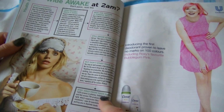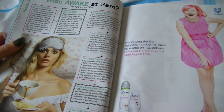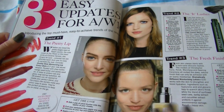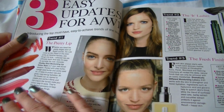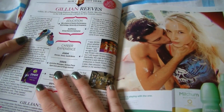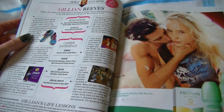Stay away from your phone. Not very good at that one. And read something boring. Maybe some articles from this magazine. This is the 3 freebies you could have chosen with this magazine. A little piece with Gillian Reeves.